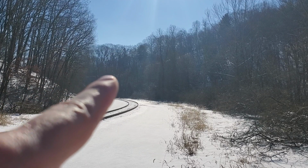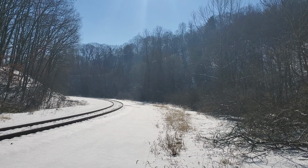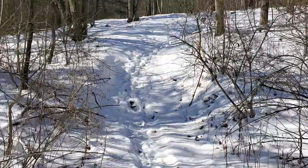You can see the tree line, but there's snow. That's the big ridge I get to climb up to get up out of here after I finish walking this outcrop, which isn't much of an outcrop. Oh well, onward and upward. Well, now we climb.